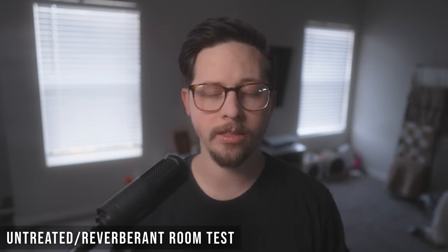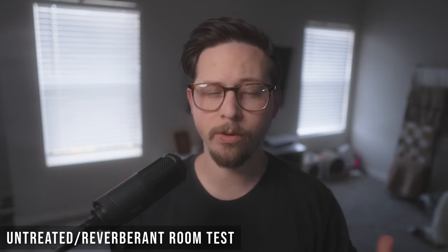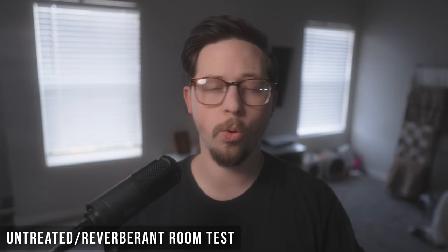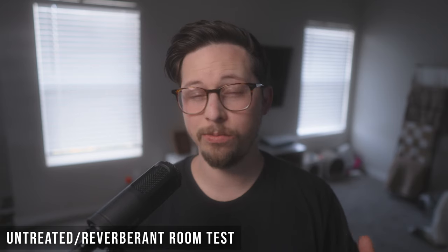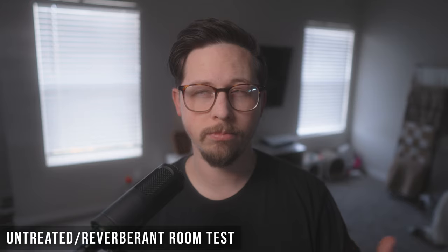And now I'm going to take this microphone into a completely reverberant, untreated room and try it out there. Here's the FiFine K669D in a completely untreated room. Honestly, kind of a worst case scenario recording environment. This is a very reverberant room. I would say it's substantially worse than most bedroom recording scenarios.